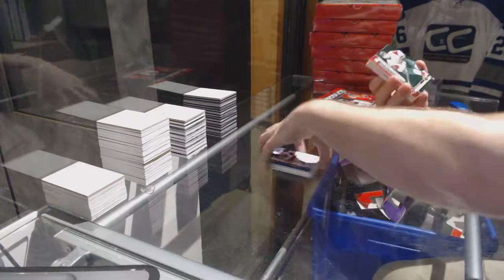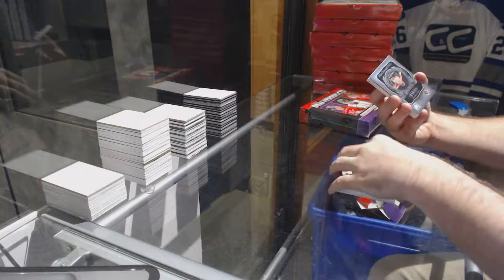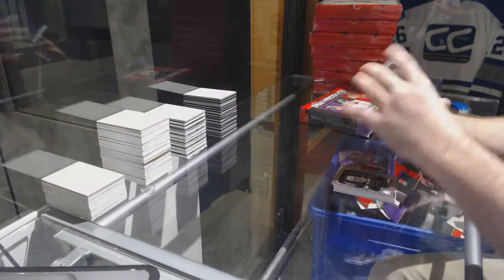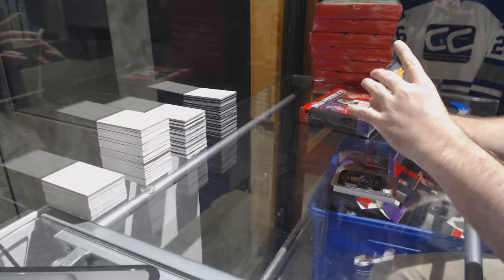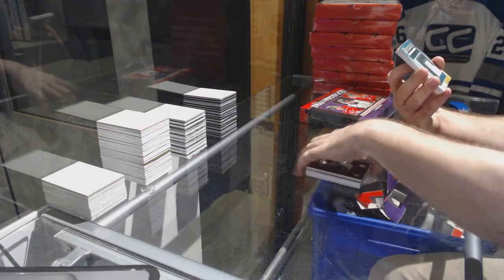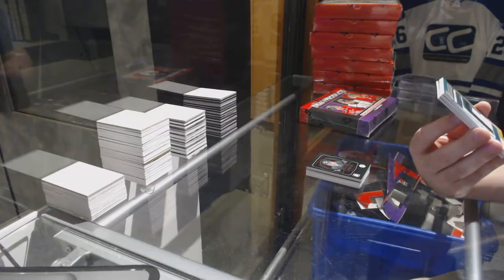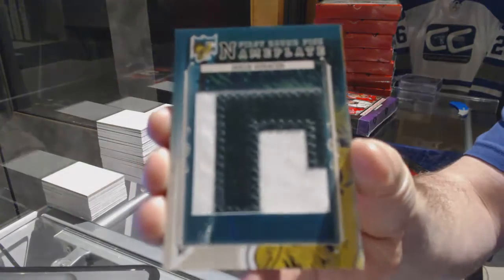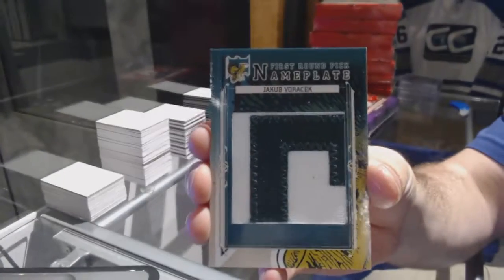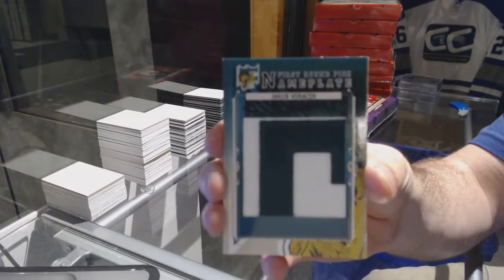All right, we have an emerald base of McKinnon, Zykov. Draft year of Linden. Draft year of Gabrick. Draft year of Marlowe. Pulock base and an emerald of Ron Francis. We've got a first round pick, one of one nameplate of Voracek.